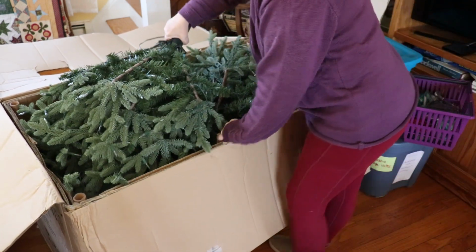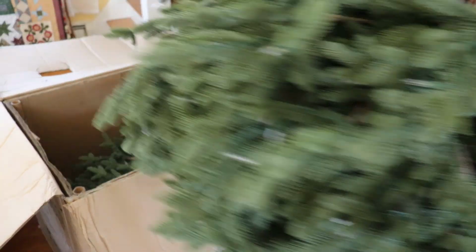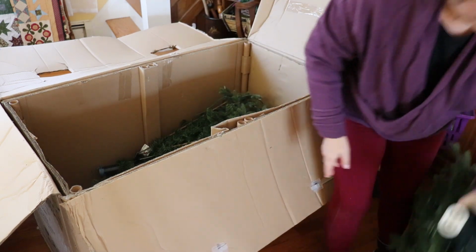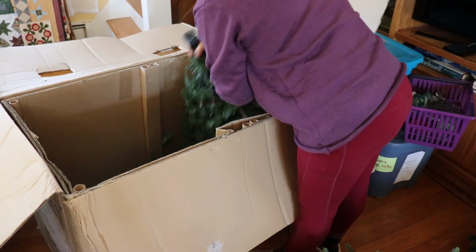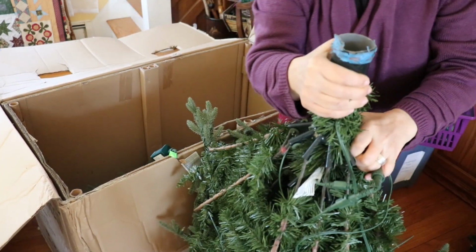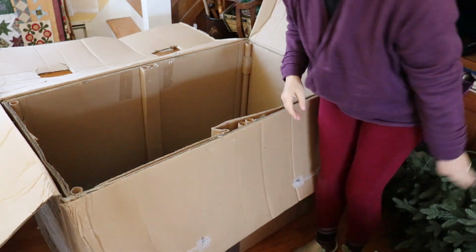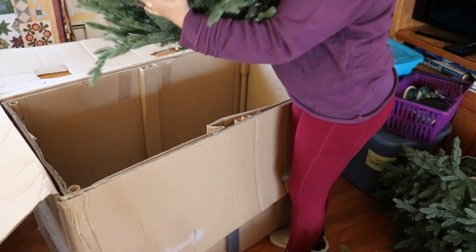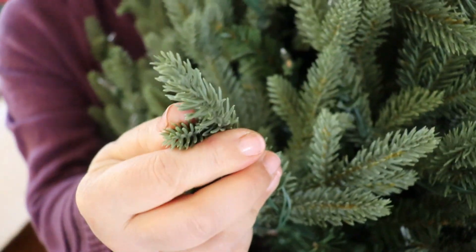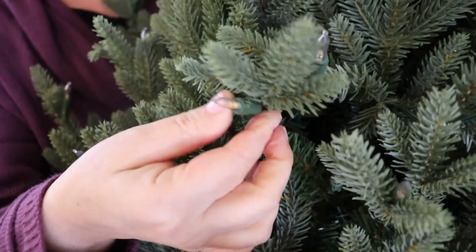Okay, so here's one part. Two. Oh, it comes in five. Okay. All right. That's the bottom part. And here's the top. Okay. So you see what I mean? It's all molded. So the lights are in it, but you don't see any wire.